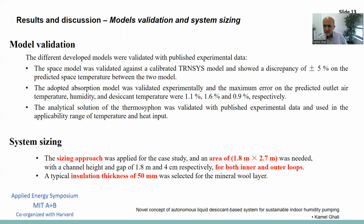The space model was validated against a calibrated Francis model and showed a discrepancy of plus or minus 5% on the prescribed space temperature. The adopted absorption model was validated experimentally, and the maximum error on the predicted outlet air temperature, humidity, and desiccant temperature were 1 to 1.1%, 1.6%, and 0.9% respectively.